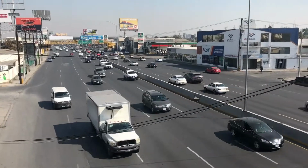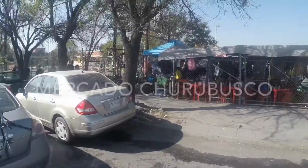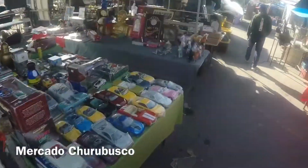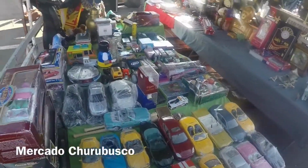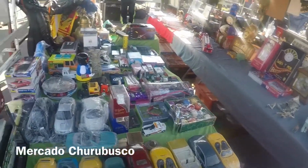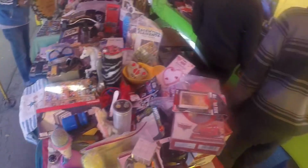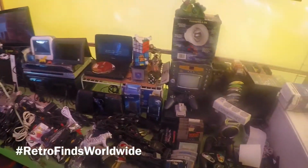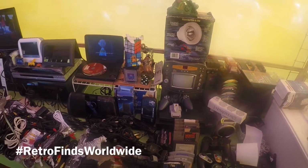The next day I hit a flea market here in Monterrey, and this one is called Churubusco. I think that's how you say it. So flea markets are pretty much similar to Tijuana here, where you're going to see a lot of different stuff and games and toys, video games, clothes, shoes, power tools.